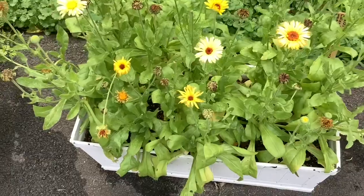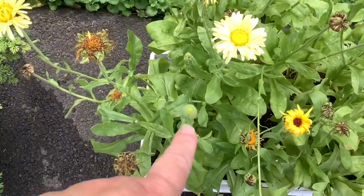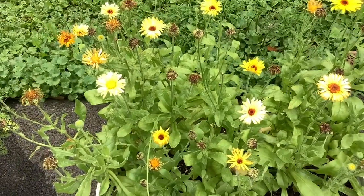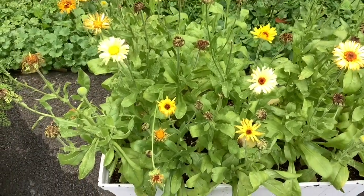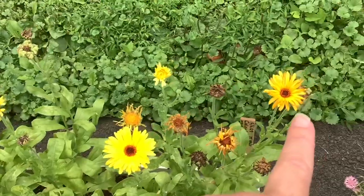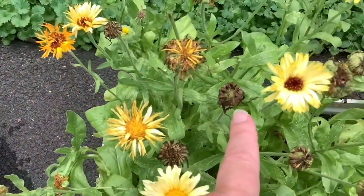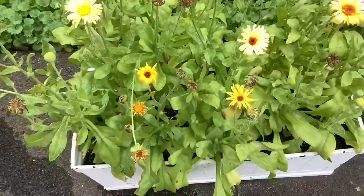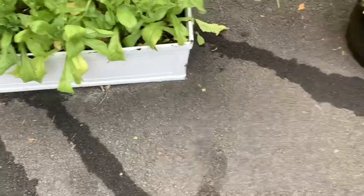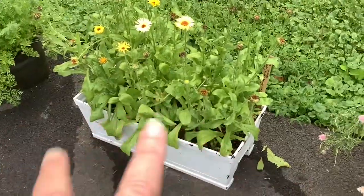I just love them. I mean, they've been blooming for quite a while now, and you can still see there's new blooms. I do cut them. They last a long time in a vase in the house, and they are medicinal. So when I go to see my mother this weekend, I'm gonna cut some of these and bring them to her. But I've been harvesting the seeds, so next year I won't have to purchase any seeds. But I just love them. I love the colors. I love that they last long, that they bloom long. I like the foliage. It's just pretty.